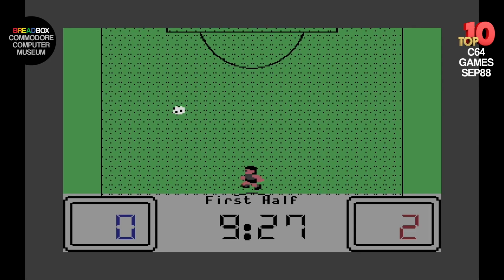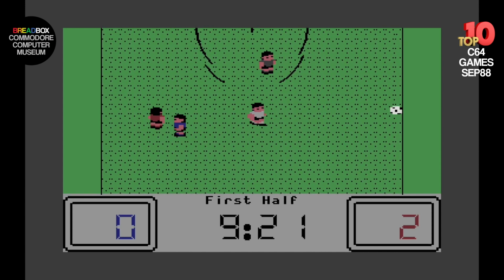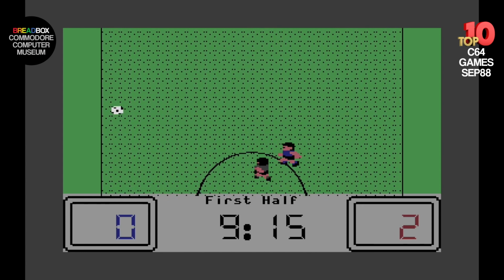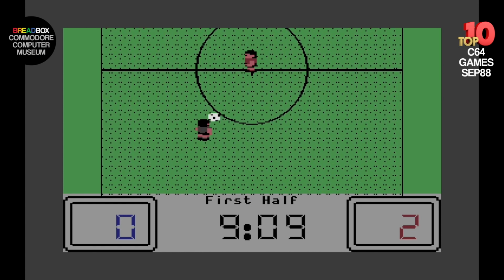At number 2, European 5-Side. The front cover and also the back cover of this game doesn't give away anything about the game. There's no information at all other than the picture of 2 players playing with a soccer ball. This is actually an indoor soccer game, so the ball bounces off the walls. It's quite a lot of fun.